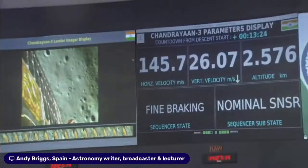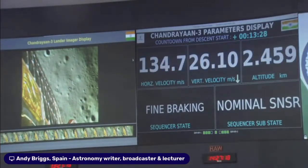It passed over a big crater, and it was reading the surface, and then of course it dropped away, and it thought it was higher than it really was.